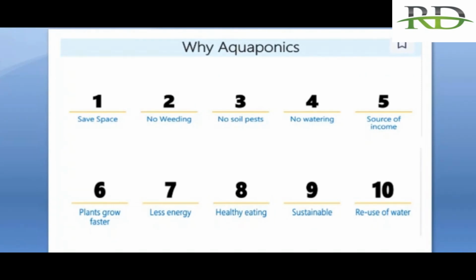Third one is no soil pests, because soil pests mostly originate from the soil. And in aquaponics, since there is no soil, there is almost negligible chance of having soil pests. Fourth one is no watering. In agriculture or horticulture, we constantly need to add water. But in aquaponics, since it is a collaboration of fish with hydroponics, there is constant availability of water inside the aquaponics.